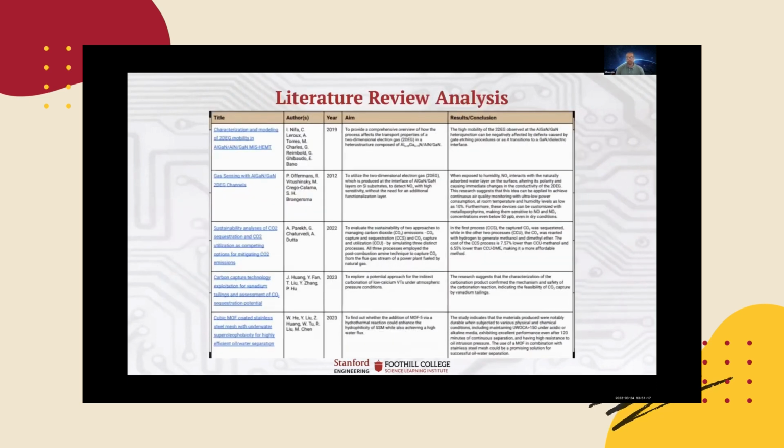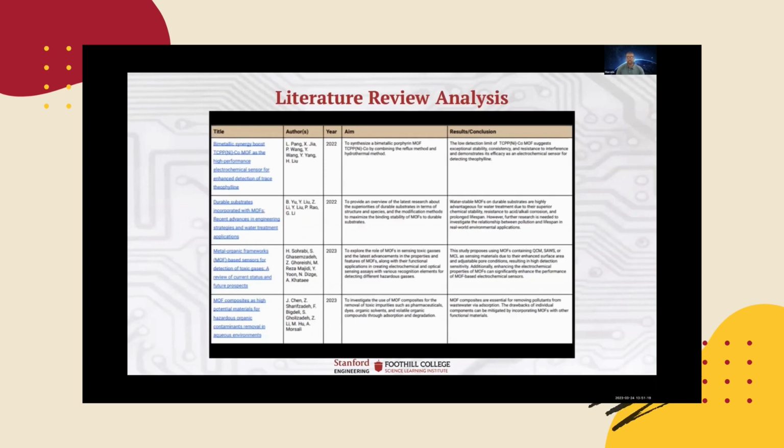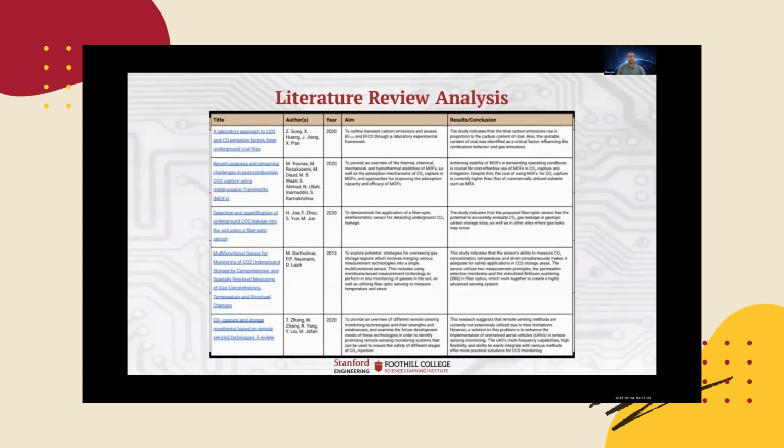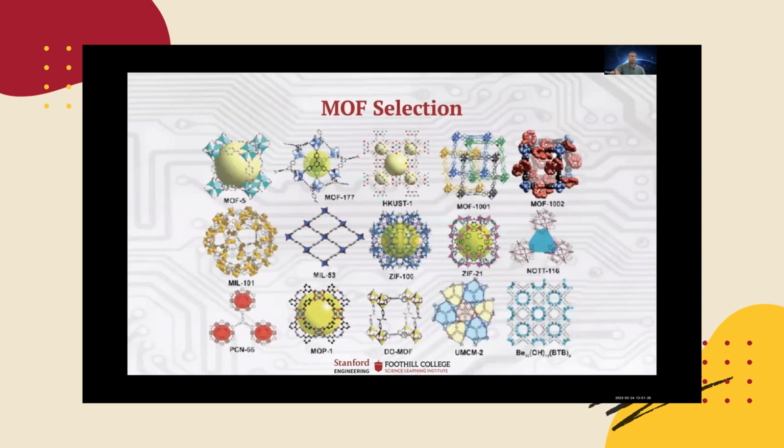This is my literature review. This grid compiled all of the research data and sources, as well as relevant scientific articles that I examined. As you can see here, there are over 90,000 metal organic frameworks that are currently in existence, and that number continues to grow as more and more are synthesized and manufactured. I needed to utilize the data provided from previous research, and my project goal was to select the best nanomaterials available.